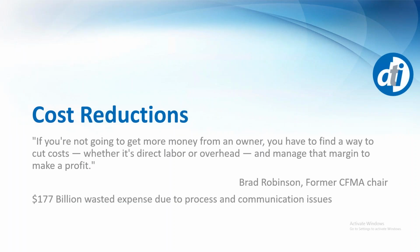So thirdly, cost reductions. I found this quote, and I thought it was right on the money, from Brad Robinson, former CFMA chair. If you're not going to get more money from an owner, you have to find ways to cut costs, whether it's direct labor or overhead, and manage that margin to make a profit. Brad understands that the margins in construction are thin, and it's all about how you manage those costs that can make or break an organization.